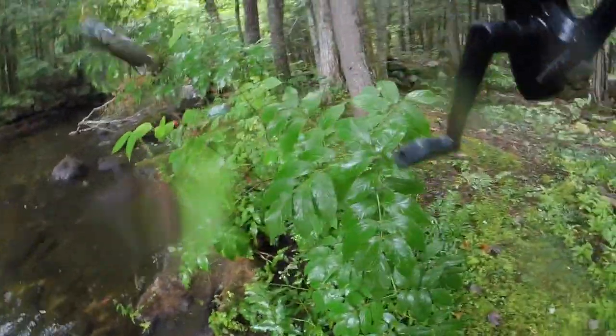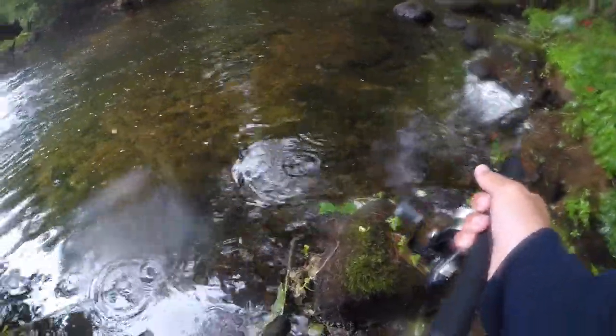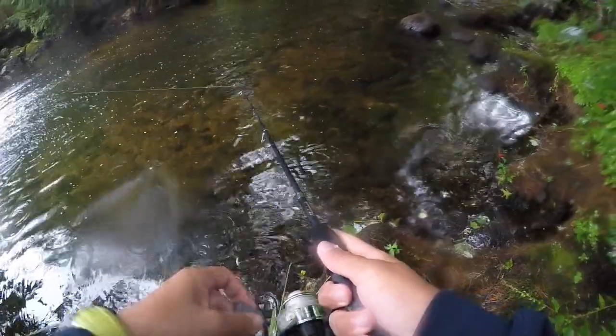Whoa! This little guy just nailed it. He's a pretty dark smallie. Barely hooked him too. Nice little guy. And that was right in the waterfall. He chased it all the way up to about right there. Pretty cool though. Got another one. Wow, this is a much lighter smallie. There are a lot of smallies right here. And they're aggressive too, but the good thing is they only eat one treble hook.